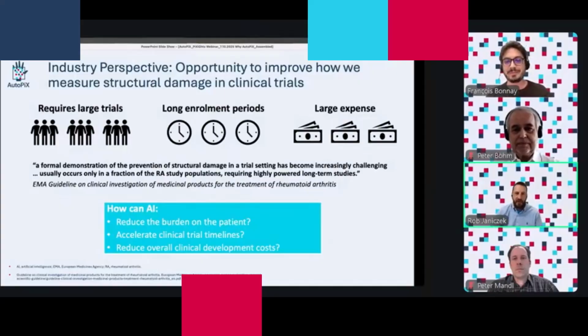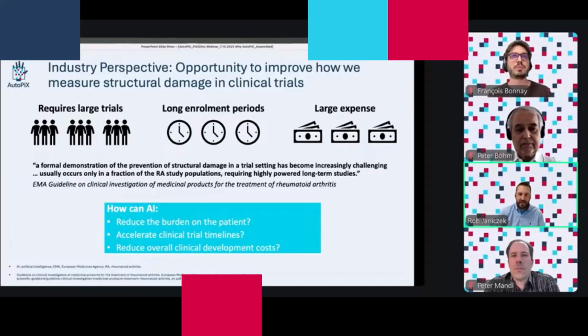So Peter already highlighted earlier several ways that AutoPiX will deliver valuable new tools for measuring structural damage and inflammation in arthritis using imaging, as well as some novel digital tools to better understand the impact on patients. For the industry perspective, I was going to focus on just one particular example, where AutoPiX has the potential to transform how we run clinical trials.